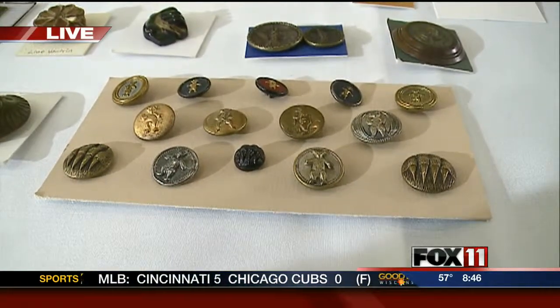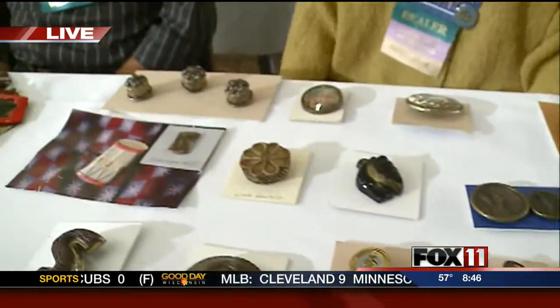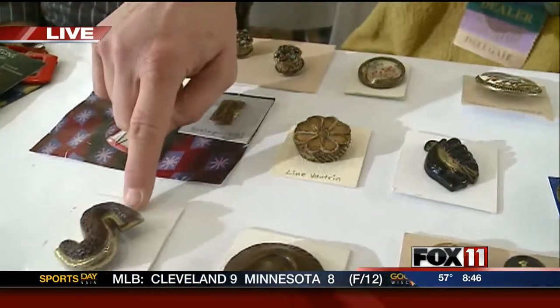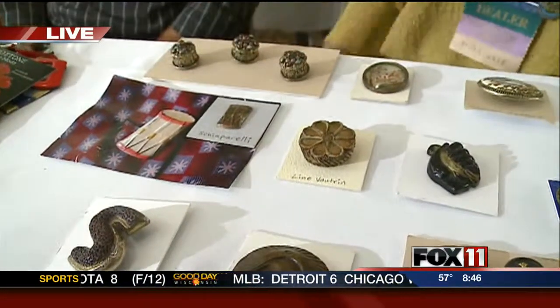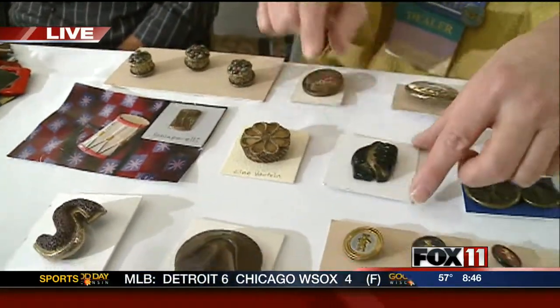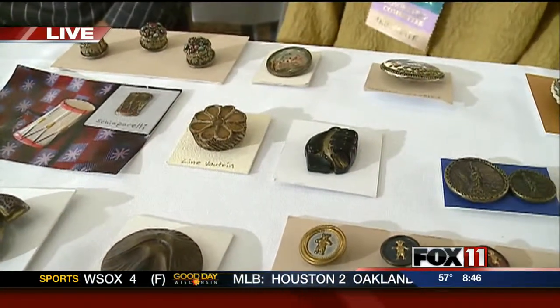I also sell buttons. So I like to sell French 20th century designer buttons. So there's Schiaparelli and Henri M, Line Vautrin, more Schiaparelli, and just a very interesting one with a bird in a hand. So those are some of my favorite kinds of buttons.